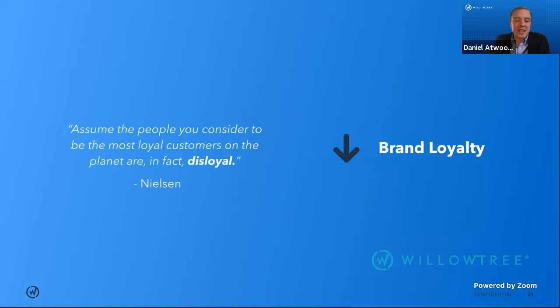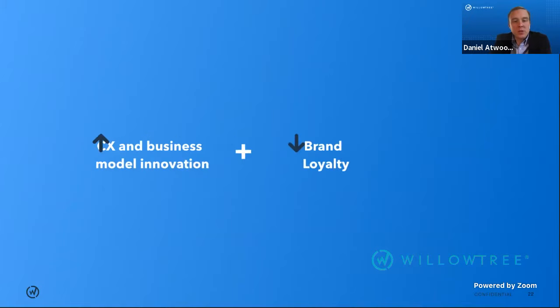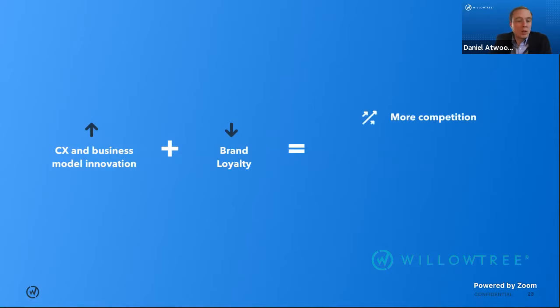They summed that up: assume the people you consider to be the most loyal customers on the planet are in fact disloyal. That's arguably a bit hyperbolic, but it does sum up the state of things quite nicely. People are getting more likely to try new things. We could talk about the reasons forever. The economy is doing well, obviously. Right now is a huge exception to that. And the second large piece is that technology makes it easier and easier to sign up for new services, do freemium, whether it's a new financial service or a new app. Just try it, see how it goes. So these two forces are working in conjunction and reinforcing one another. And because of that, most of our clients are seeing more competition.